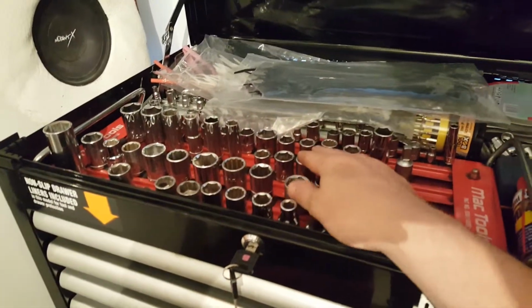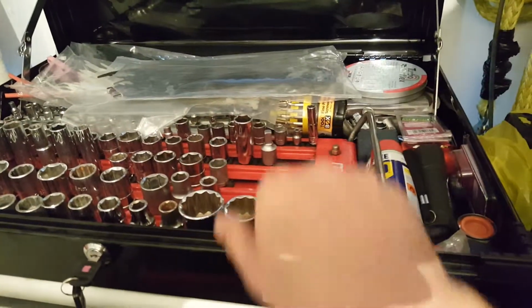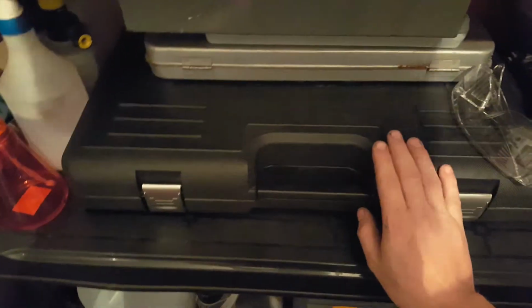Trying to lock that for some reason. The top box is pretty full. It's got all my spare sockets. It's on a Mac tool holder, so I can pull it out if I ever need it, but at the moment I haven't, because I've been using the Halfords one, because these are worth the money.